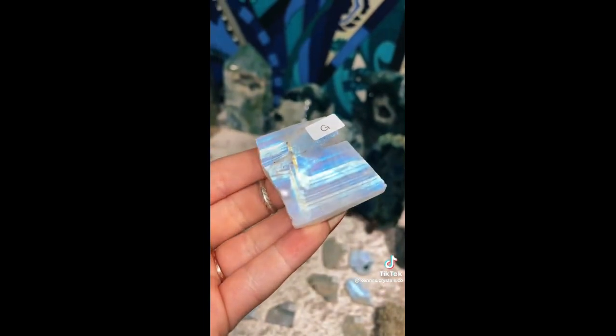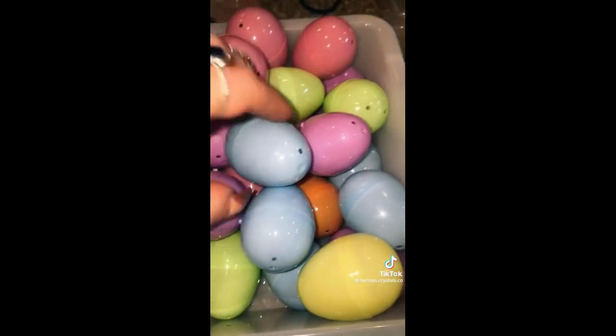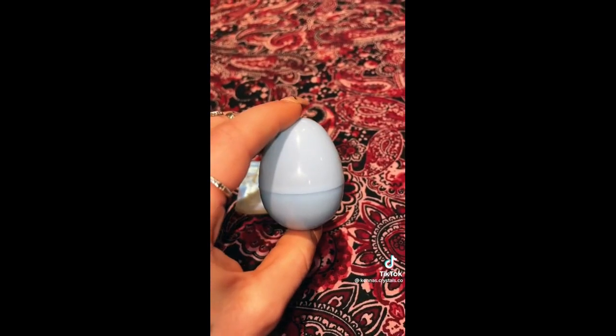Okay guys, let's pack up a $1,400 order from Grace. That is including shipping and tips, so thank you so much, Grace. Let's get into it. So a lot of the moon slabs are gone, but she did get G. These are crazy cool. And here is the back. She also got a $10 mystery egg. And we're going to leave it a secret.